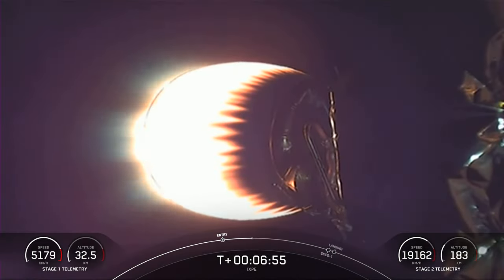Now, as a reminder, the IXPE satellite is still attached to Falcon 9's second stage. We've got payload deployment coming up at about T plus 33 minutes. Now, if you're just joining us, we had an on-time launch at about 1 a.m. Eastern Time, followed by successful ascent, then stage separation. We successfully recovered our first stage, and we've completed two second stage burns.